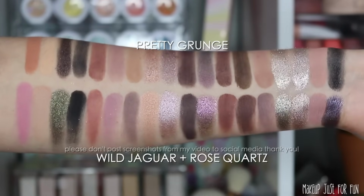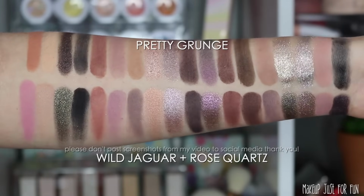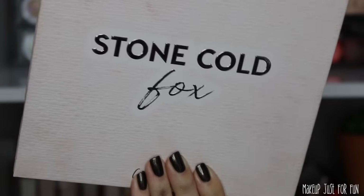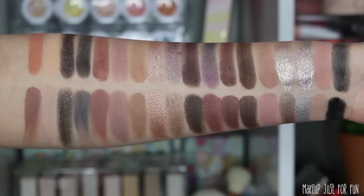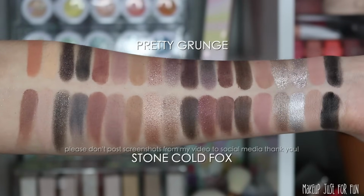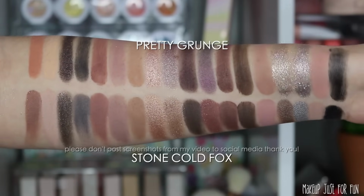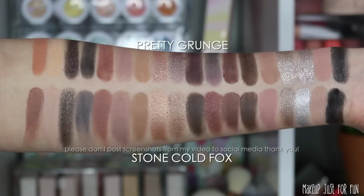A few people were asking about the new Natasha Denona palette. I don't have that one, so I can't do a comparison with that for you, but I do have a couple of worthwhile ColourPop palette comparisons. First up, the champion of all of my swatch comparison videos, the Mega Palettes. This is the Stone Cold Fox Mega Palette from ColourPop, and you can see it's pretty close here.